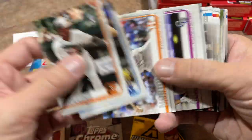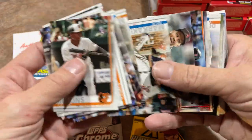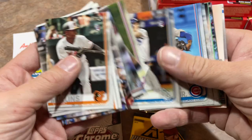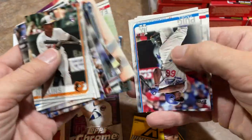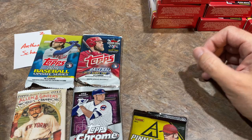There's a Cedric Mullins again. He's always followed up by Ryan O'Hearn. Both of those guys together, two peas in a pod in 2019, always hand in hand. And their autographs as well would always come out of cases seemingly together. Just had so many of their cards. In our large case breaks, we'd break open like 9 cases, get like a dozen Cedric Mullins and Ryan O'Hearn autographs.